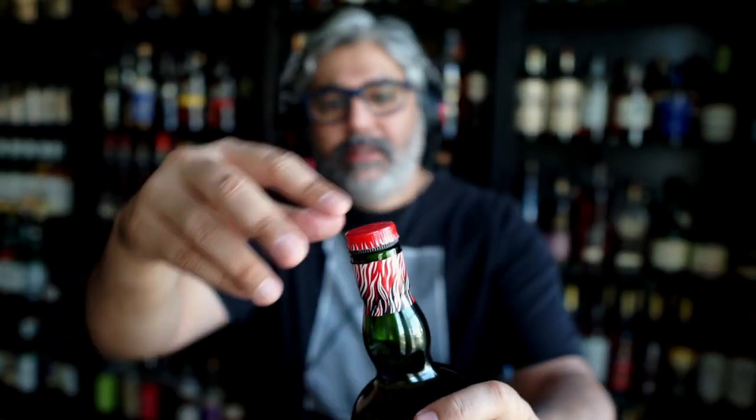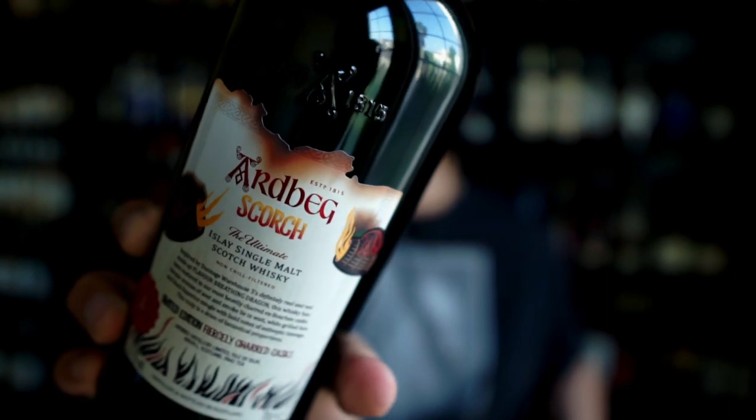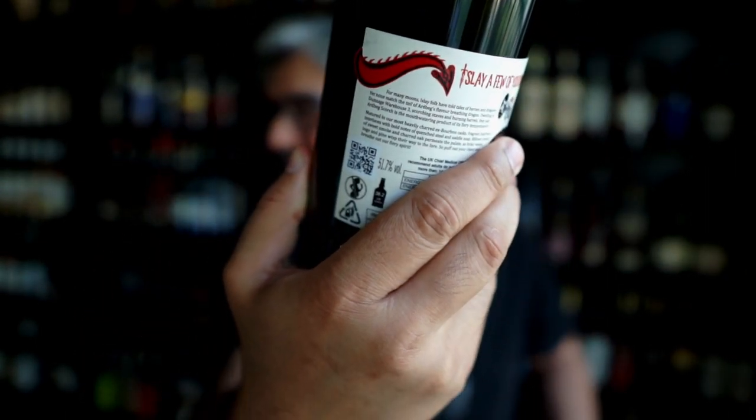Da-da-da-da. I like the wrapping, it's cool, huh? Check this out, this label is all burned off and stuff. There's a dragon's tail at the end, on the back of the bottle. Okay, let's see what it says on the back.